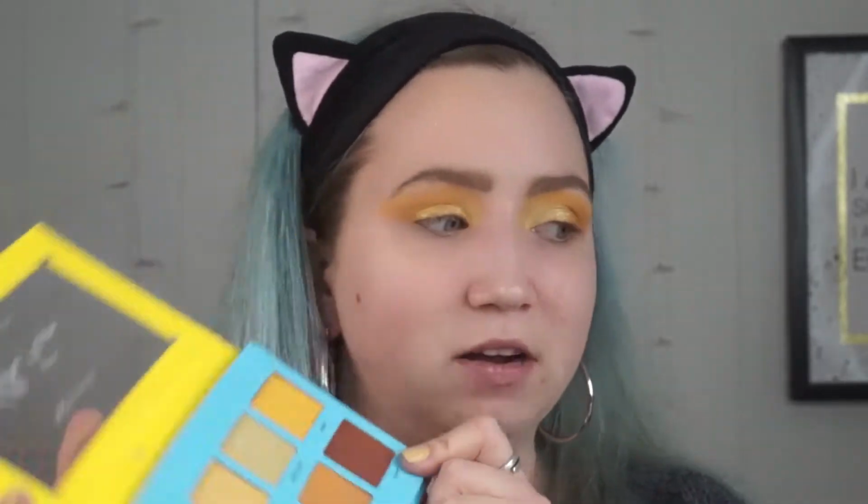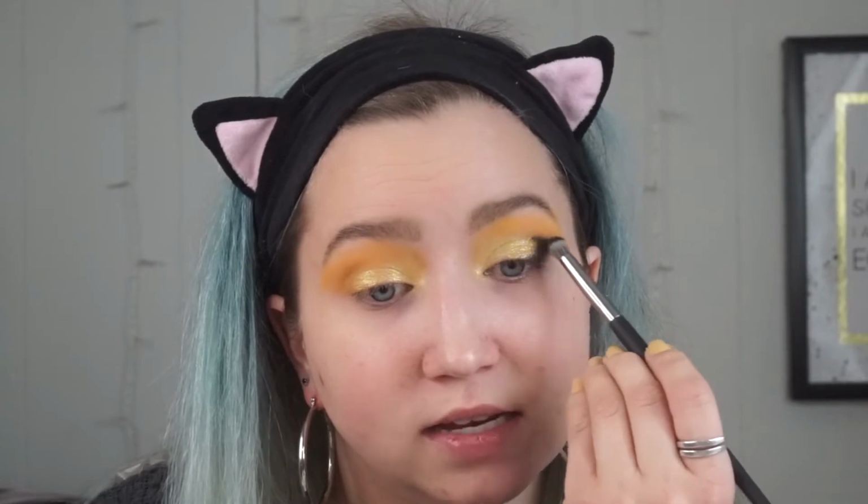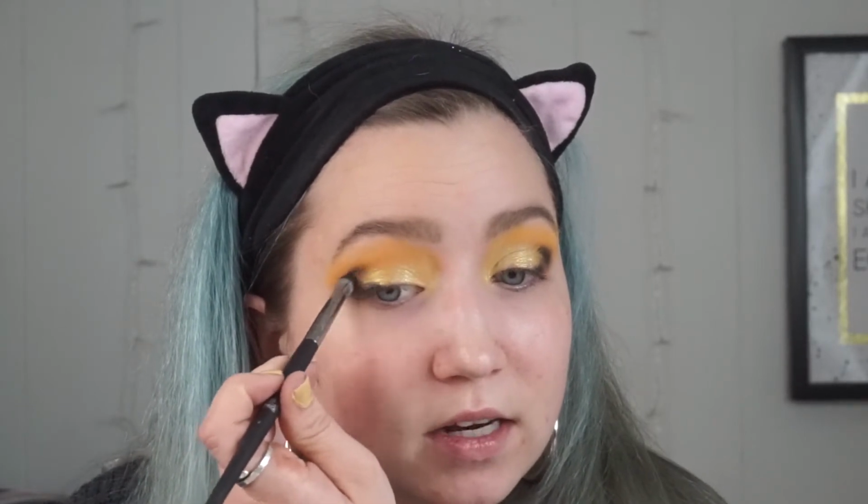And I think I want to deepen this up just a bit more, but I don't want this brown shade. I want a black, so hold on. Okay, this is like a black brown. This is Coastal Scents Burnished Brunette. I had it in my Dream Winter palette, so I think this will go nicely with this color scheme because it's a tad brown, but it's also blackish. I don't know. Black and yellow, black and yellow, black and yellow. That song never gets old, does it?